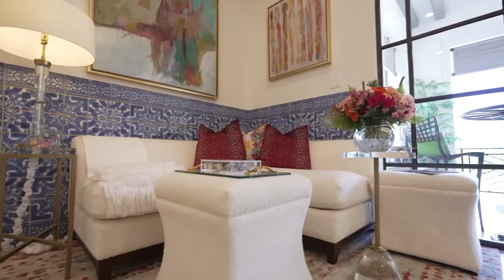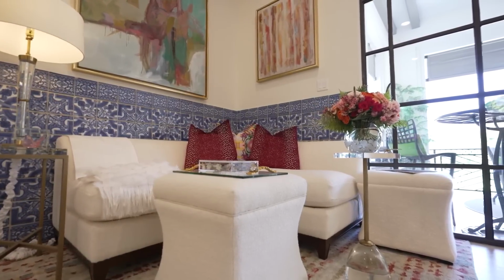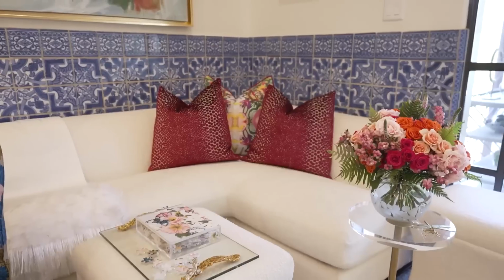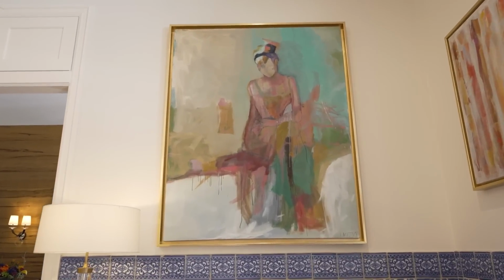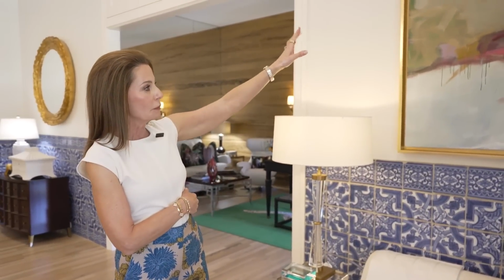A dear friend of ours makes furniture and does upholstery. Looks great against the blue tile. Christina Phillips is a friend of mine and neighbor, and she had Park and 8th, which is a beautiful gallery here in Fort Worth. She is still an interior designer, and we found this beautiful painting.